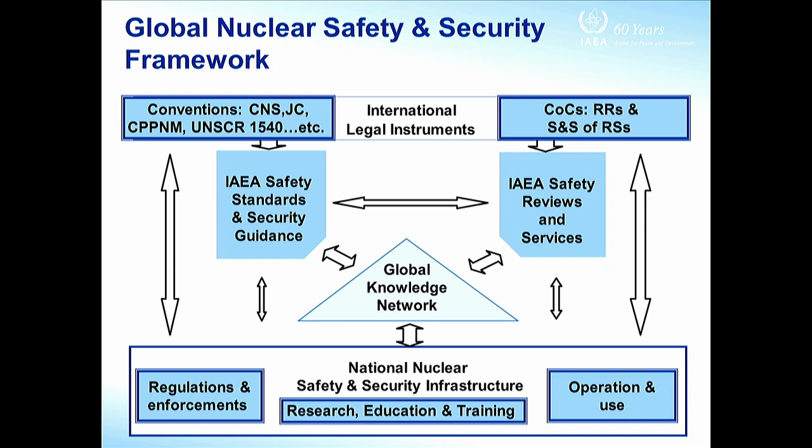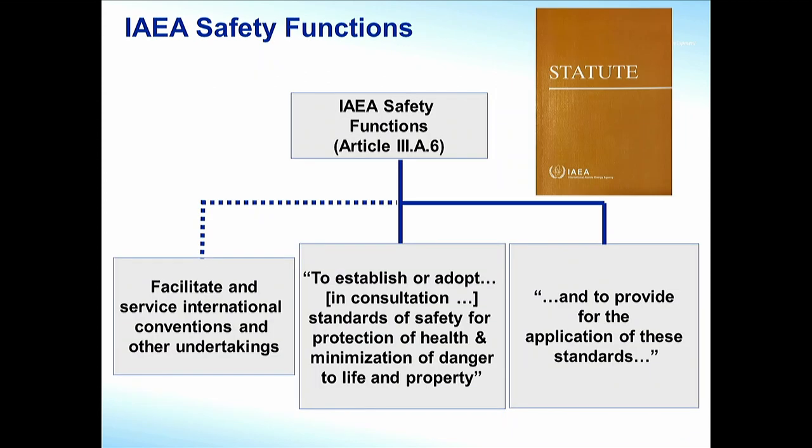And if I were to draw this diagram, I would put the safety standards in the middle of it. Because without the safety standards, the Department of Nuclear Safety and Security and the IAEA has nothing to do. Everything that we do derives from the safety standards. All of the safety review missions, all the assistance we give to states in relation to safety, it all aims to assist states in meeting the IAEA safety standards. So that's where they fit in on a sort of global context.